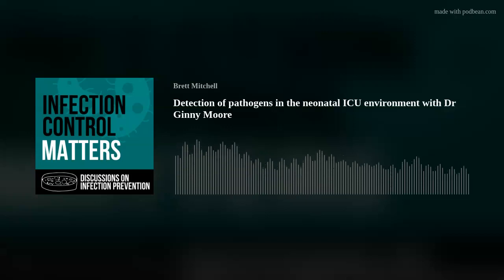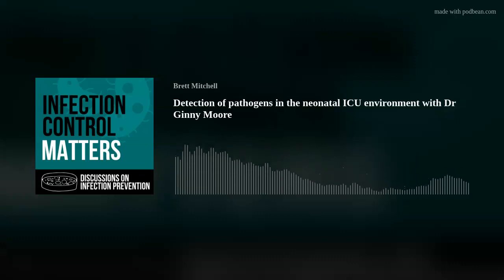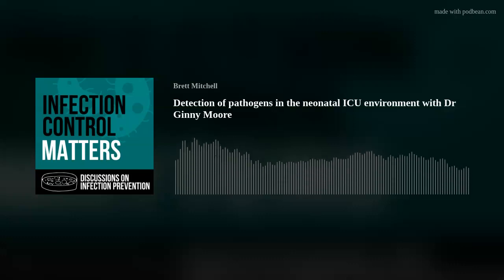I'm not familiar with the incubator, but presumably, does the air blow into the incubator or away from it? In which case you would expect to see it more widely disseminated, which you didn't really find. Or is it actually bringing cool air in towards the baby? I'm not sure. My understanding is it's a way of distributing the humidified air. Okay, so it's towards the baby rather than away. Yeah, and I think that's another interesting point.